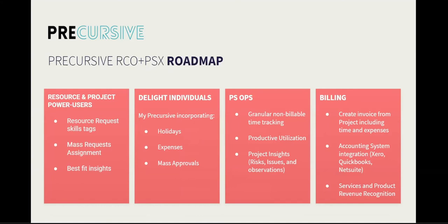We're making big changes to the resourcing flow to allow you to assign a whole team in one go and provide more insight into the people's availability to help you find the best person. Finally, we're working on Precursive billing, which will be available by the end of the year, and will let you raise invoices from within Precursive for time and expenses.